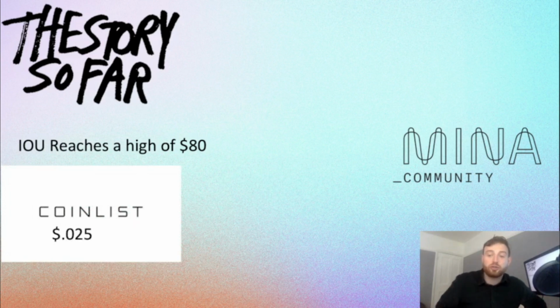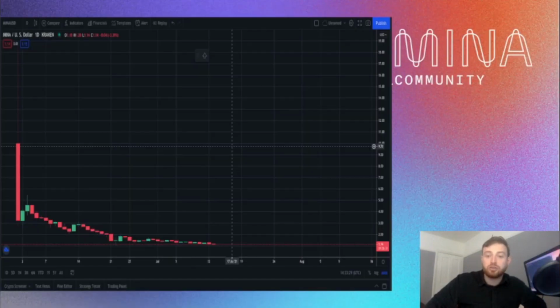It unlocked on the 31st of May and it reached an all-time high of about $9, and then it's made a gradual decline to where we are about now, which is like $1, $1.20, and it's found a bit of support here. It represents a 4 or 5 time increase from its inception on CoinList, so that's pretty good if you won the lottery. Unfortunately, I didn't.